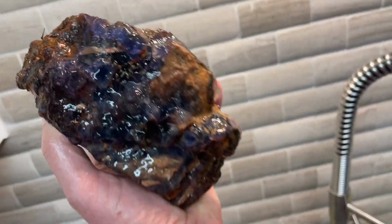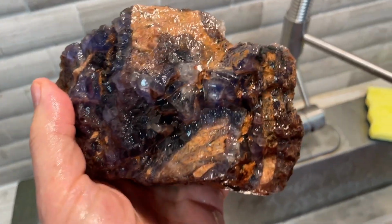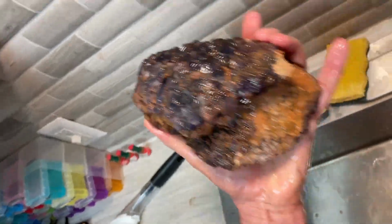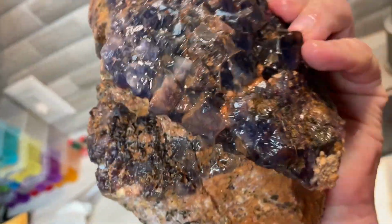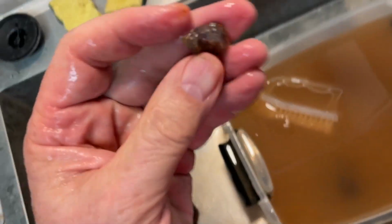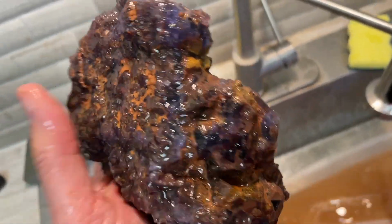So after scrubbing these down a bit, they're starting to look much better than when they were all dirty and muddy. It's got a lot of fluorite in it. I'd say that's a pretty nice piece. Oh, some cubes coming off that are loose still, but a nice piece. Yep, some of them are still loose. It's just a big chunk, some nice cubes in it.